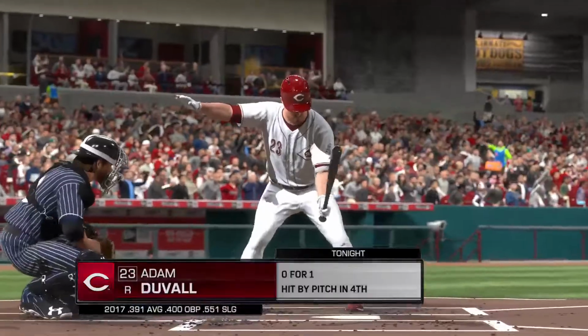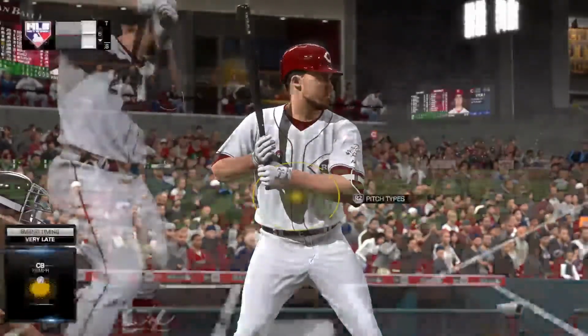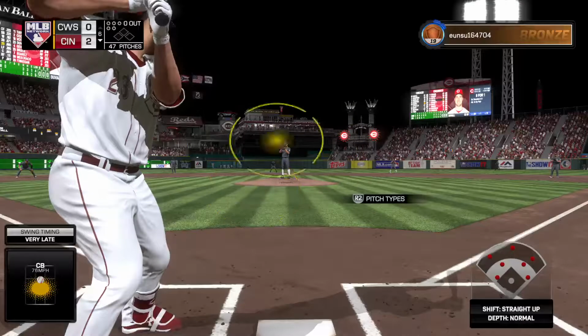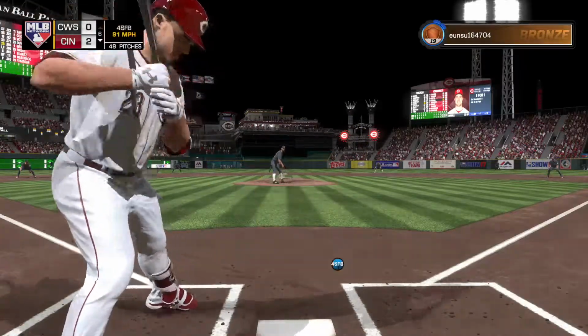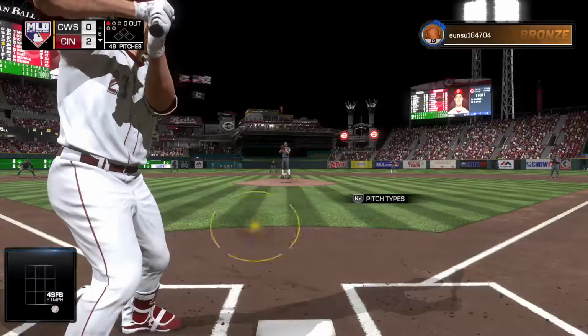Ready for another shot now. Left fielder Adam Duvall, leading off for the Reds. 0 for 1 thus far. Into the windup and the pitch, and a fastball just below the knees, ball one.